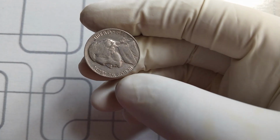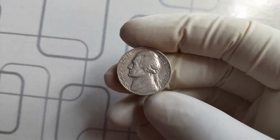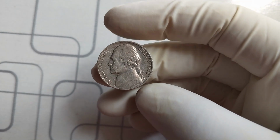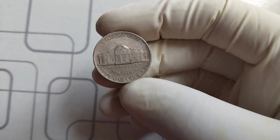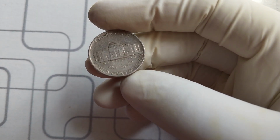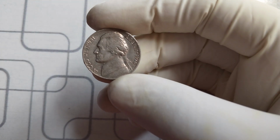Another factor that adds to the allure of this coin is the mystery surrounding its origin. Numismatists still debate how so few of these coins ended up without a mint mark. Some believe it was a production error, while others speculate that it could have been an intentional experiment at the Philadelphia Mint that was never fully documented. Regardless of the explanation, this uncertainty adds to the mystique and desirability of the coin.